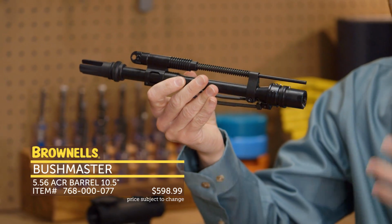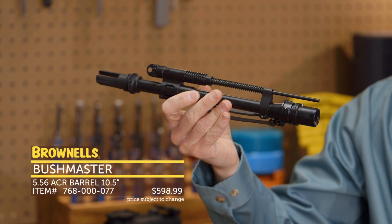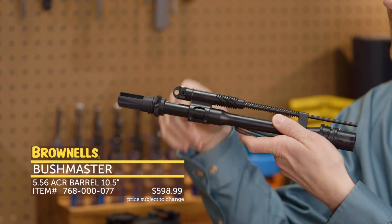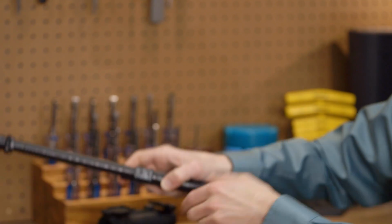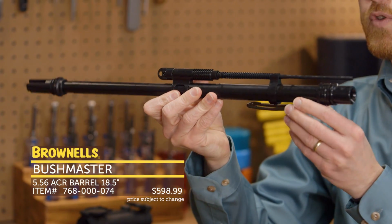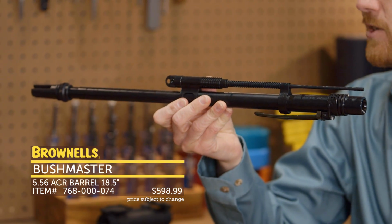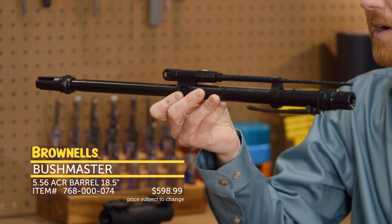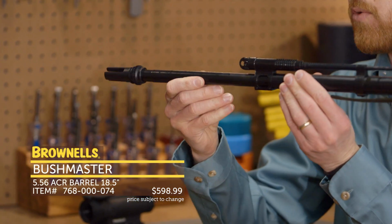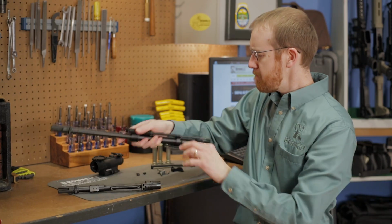Nice upgrades if you're wanting to SBR your ACR or just to be able to swap out the barrel or replace it. They're available in 10.5, 14.5, 16, and then they have this 18.5-inch version as well. So if you want to go from, say, a 16-inch barreled ACR and turn it into a precision rifle, this is a way to go. Pretty neat here. Adds a lot of versatility to the ACR rifle. These are now available on Brownells.com.